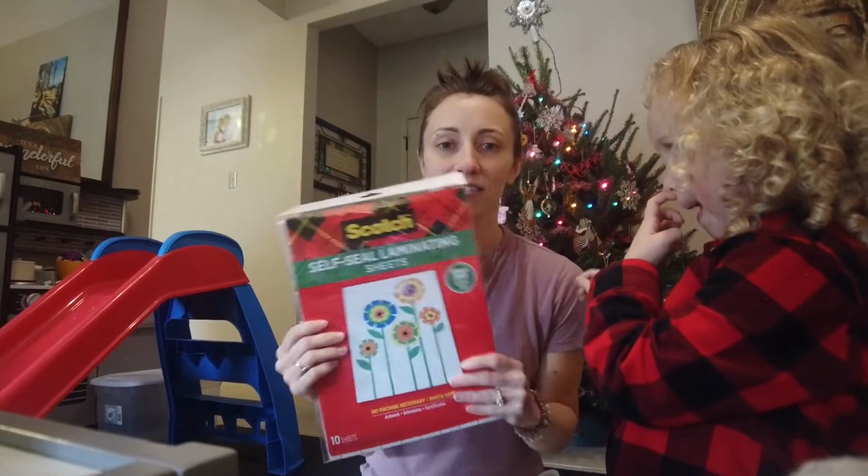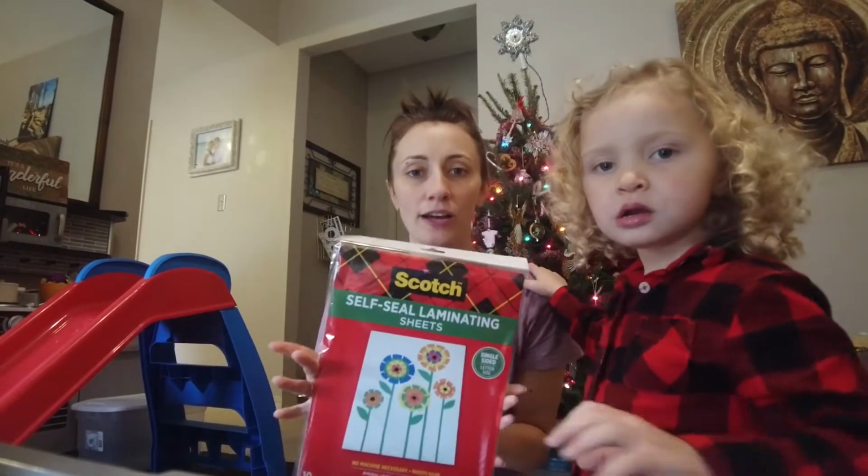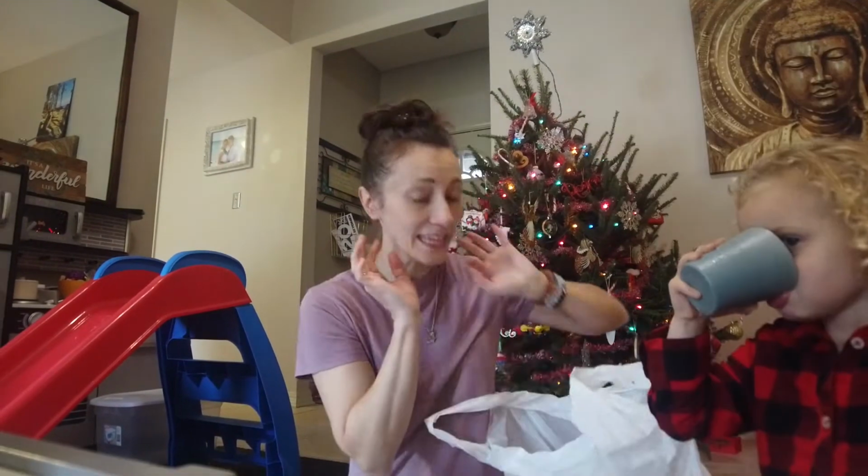Okay, so I went ahead and got some of these little self-laminating sheets at Target so that I can laminate her cards just to make them a little bit more sturdy. And then the other thing I wanted to do was trying to think of how do I want to set up her little routine cards. Back up, please. I wanted to set them up in kind of a cute, sturdier way.